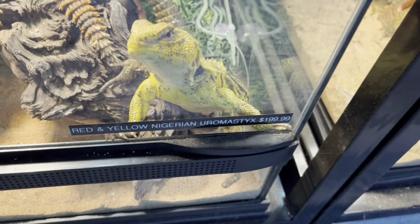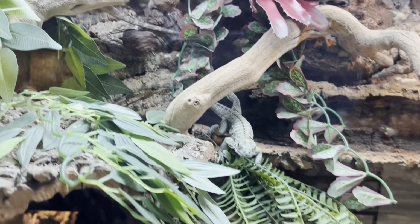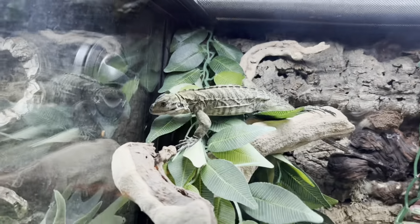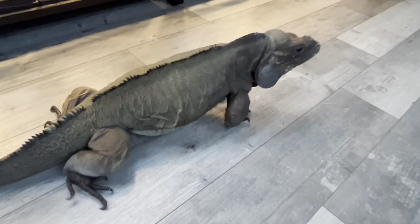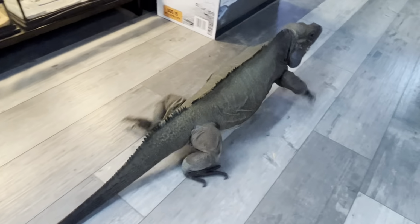Super cool. This is honestly super interesting, the different amount of reptile species and lizard species. Think about it for a second. These things are like dinosaurs. Look at them. That's a baby dinosaur right there. That's a baby T-Rex right there. Look at that.